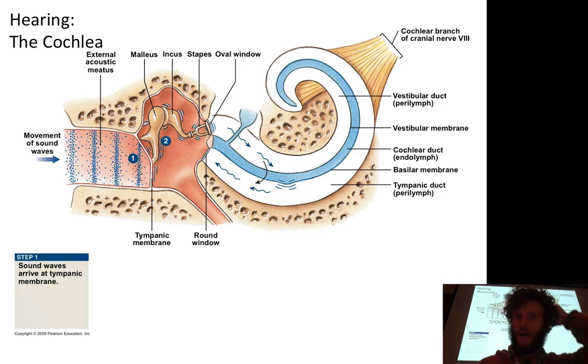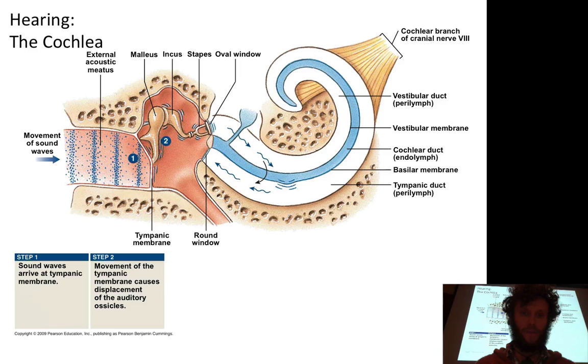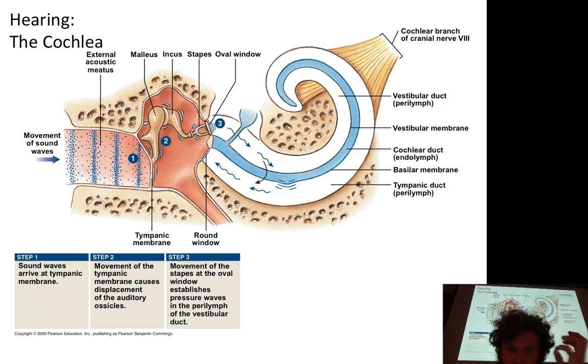Step one, sound arrives at the tympanic membrane, vibrates the membrane like the head of a drum, and that vibration is picked up by the three bones, the malleus, the incus, and the stapes. Those auditory ossicles transfer that vibration to the oval window, pardon me, of the vestibule in the inner ear. That vibration then causes pressure waves in the perilymph of the inner ear.